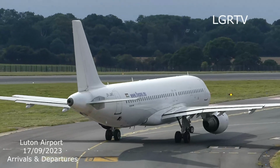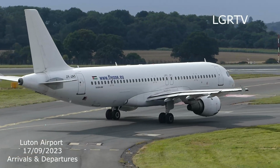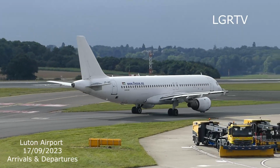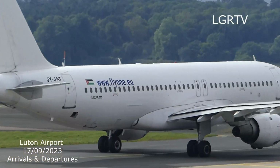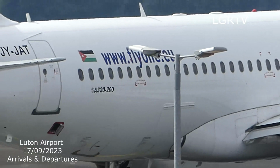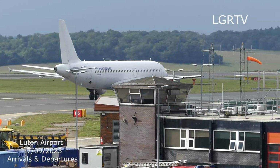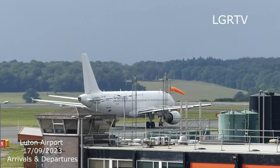Let's go 2601, turn left heading 180 degrees. Foxtrot Charlie, what's your altitude at the moment? 500 feet on QNH. Roger, thank you. Let's go 2601, turn left heading 110 degrees.